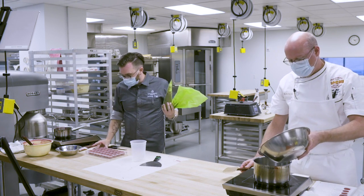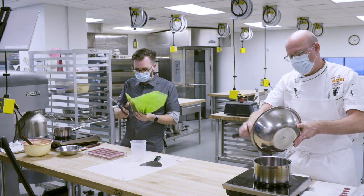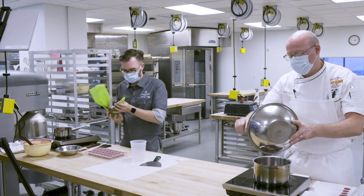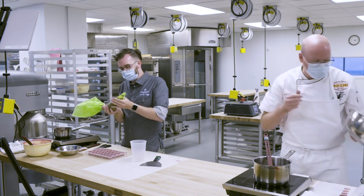So I've already got our first layer. I have our mold lined with our chocolate, and then I have our ganache here that's ready. So Chef, once these are capped and sealed inside of the bonbon shell, how long would you say your ganache was going to last?